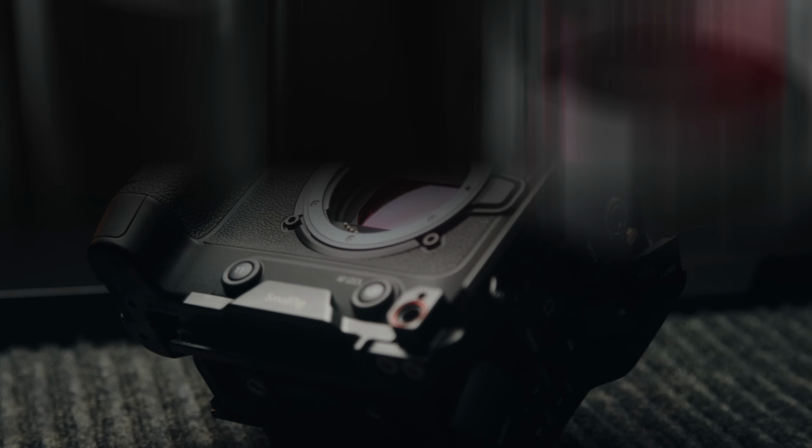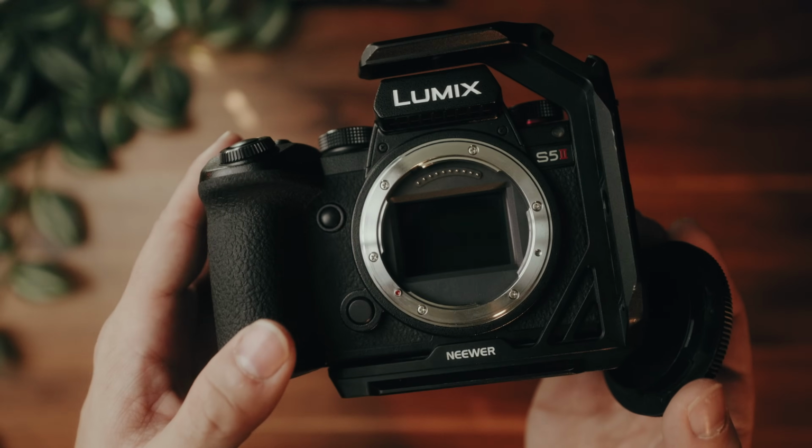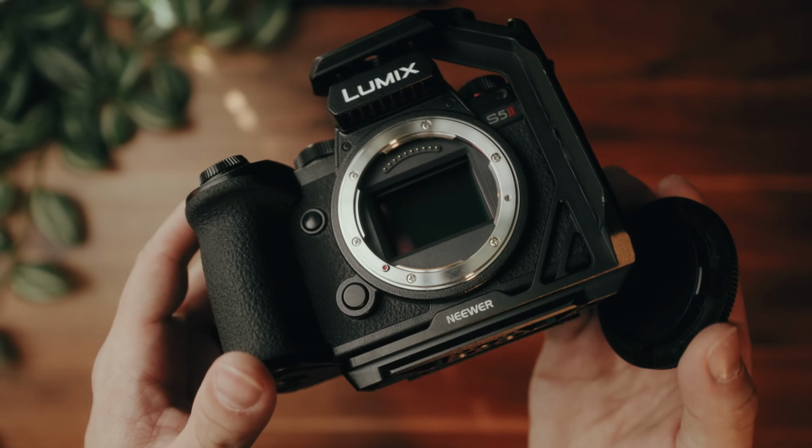So I've used almost every single camera under the sun, whether that's a cinema camera or mirrorless cameras. And for some reason, I keep going back to this little mirrorless camera that wasn't even made for cinema professionals. But this one feature is the reason why I keep coming back.